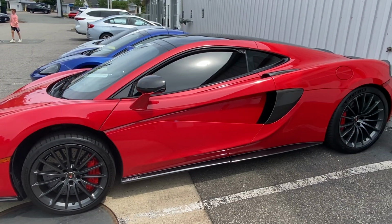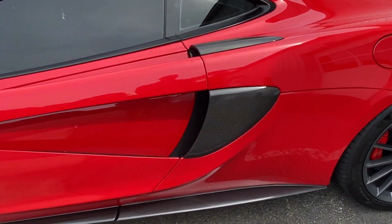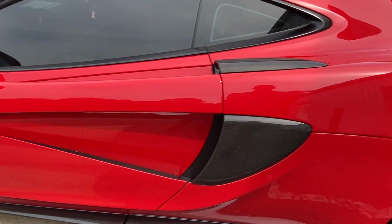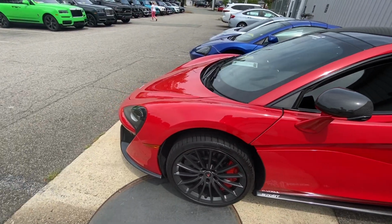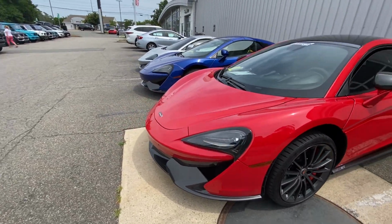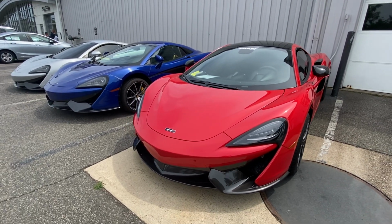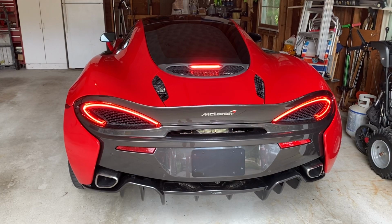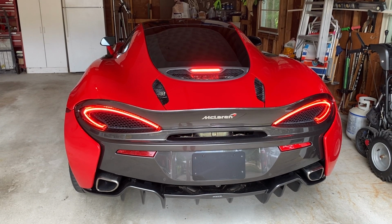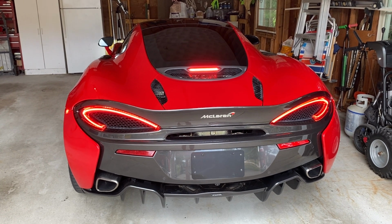It's a McLaren 570 GT in vermilion red. It's got the carbon exterior option for the side mirrors and intake. It's got the carbon interior components, Alcantara wheel, leather, everything else, which is great, much easier to clean than Alcantara. It's got the body matched seat belt, the MSO titanium super sports exhaust, which is 5 decibels louder than the sports exhaust option.